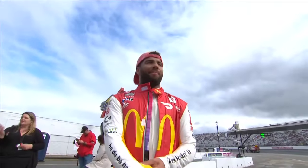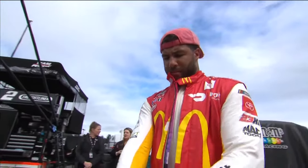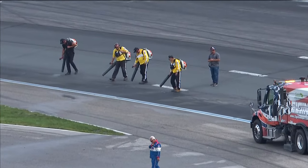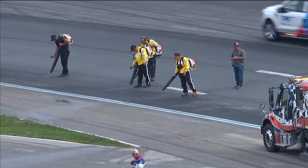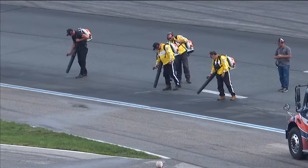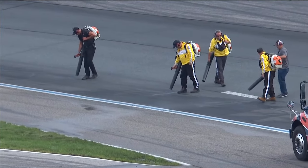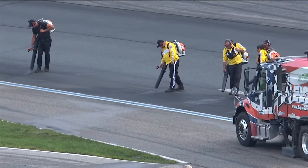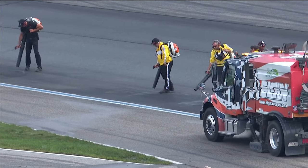Well, you see pit road just a little bit damp. They'll soon fix that up as soon as they can get the cars off the pit road and onto the racetrack. We got weepers down in turn one and two that they've been working on all morning long. They've been cutting into the racetrack, trying to relieve some of that water pressure. They've been using the blowers here to some effect, and you have to imagine that could be the only thing that really would drag this delay out.